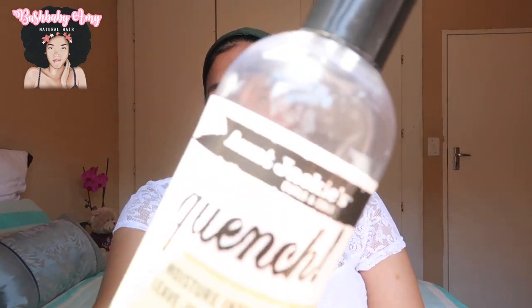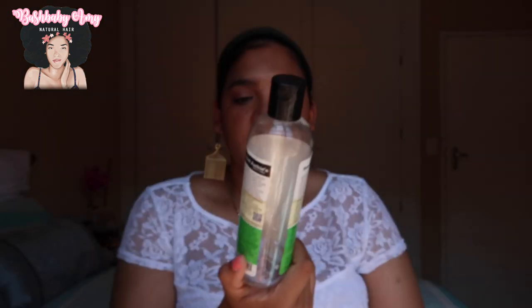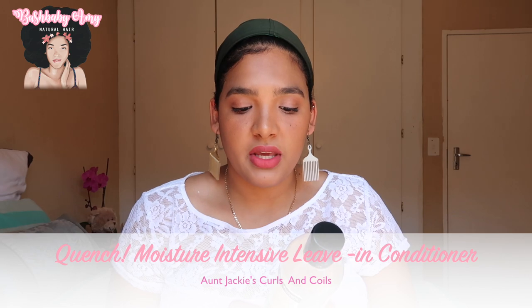So first up, I have Curl Junkie's. It is their Quench, their Moisture Intense Leave-In Conditioner, or as I just refer to it, their Quench. And it is ultra hydrating deep moisture therapy for parched tresses. Guys, this is a goodie. This one I like. This one I approve of. And it smells good as well. It's got a different smell, but it's a good smell. It retails for 90 rand for a 355 milliliter bottle.